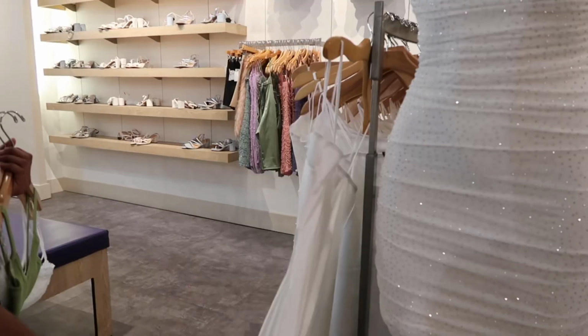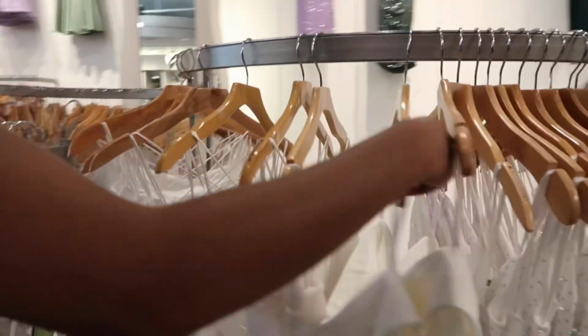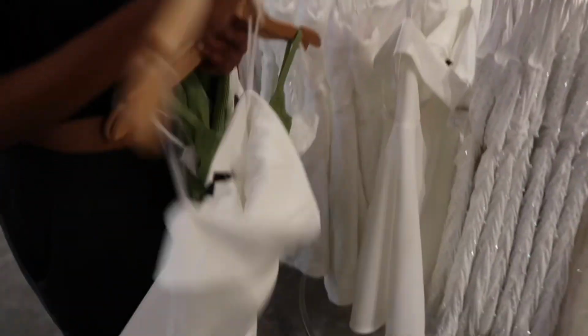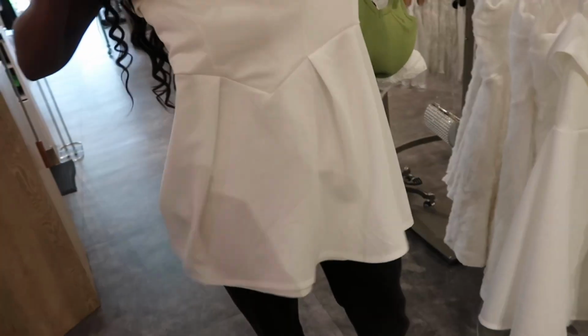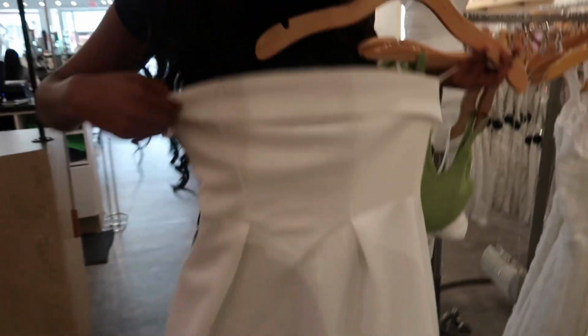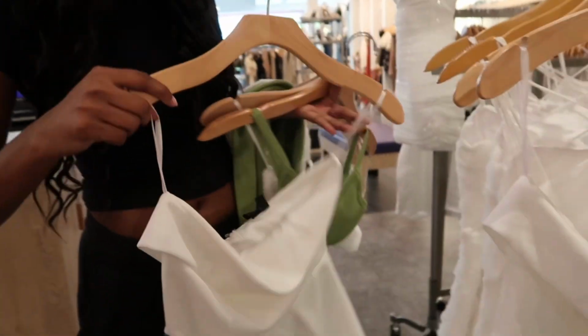Let's go, more classic style. Okay, I like this one. Kathy doesn't. She says it's giving bridesmaid, but what bridesmaid have you ever seen wear white, first of all? I just don't like the shape of it. You don't like the shape? You can try it on. This is a medium, so it might be too big, but we'll try it.